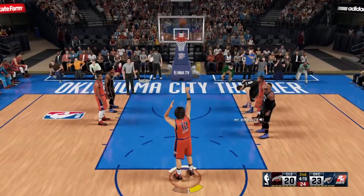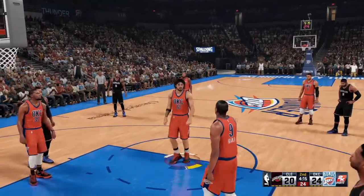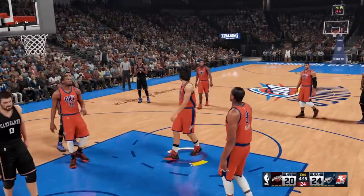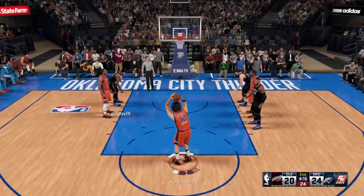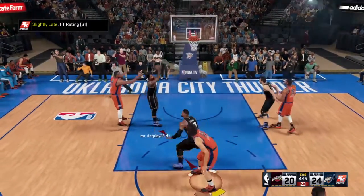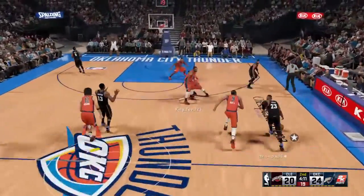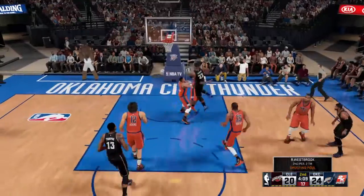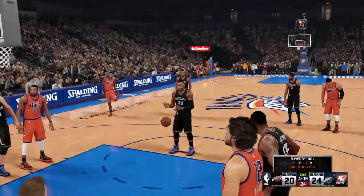Oklahoma City shooting their 3rd and 4th free throw shots of the night. The first one falls. So he makes 1 of 2 as the second one misses. The Cavaliers trail by 4. And 2 free throws coming up as he misses that one. Drawing the whistle and a lot of contact there.